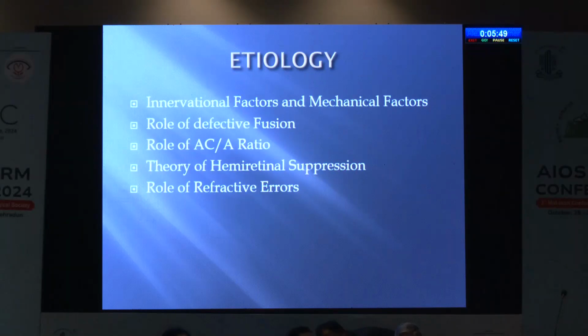So what is the etiology behind intermittent divergent squint? There can be innervational factors, like an imbalance in convergence and divergence mechanisms, or there can be mechanical factors like the position of the orbits or the position of the extraocular muscles. A role of defective fusion has been seen, and patients with intermittent exotropia are also seen to be associated with a high AC/A ratio. The theory of hemiretinal suppression has also been associated, with temporal retina suppression in these patients, and there is a role of refractive errors also.